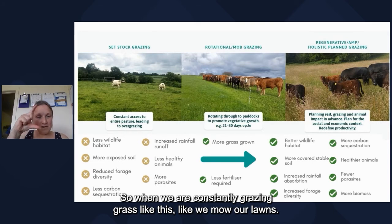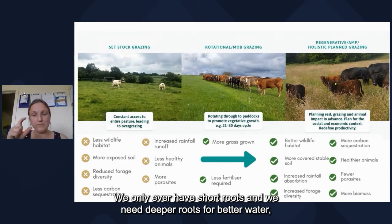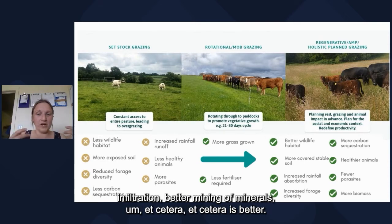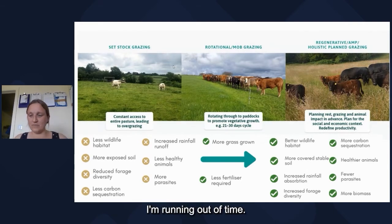So when we're constantly grazing grass like this, like we mow our lawns, we only ever have short roots, and we need deeper roots for better water infiltration, better mining of minerals, and better overall soil health. Next slide, please. I'm conscious I'm running out of time.